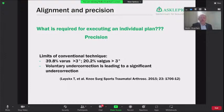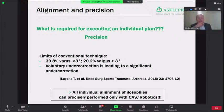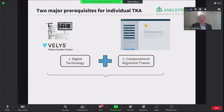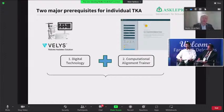So the consequence of that is, if you want to think about individual alignment philosophies for your patient, then I think you also have to make the next step. That can precisely only be performed with the help of CAS or robotics. Otherwise, you end up in a situation like that. Good intentions, bad results. So we have 2 prerequisites for an individual TKA. It's not only the robot that is coming in. I think it also needs a lot of understanding from our side, the surgeon side. What does it mean if I want to place my knee with kinematic alignment in this specific situation? So you need to have some training on that.